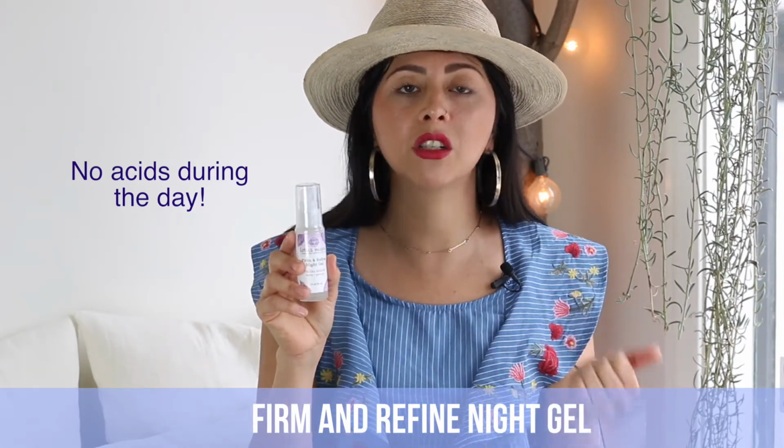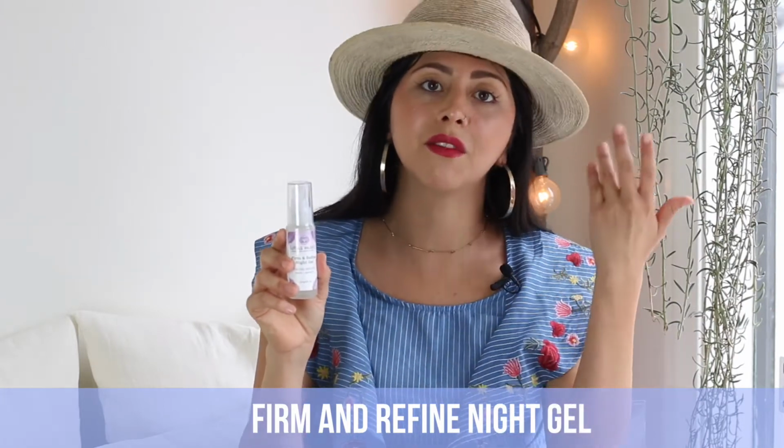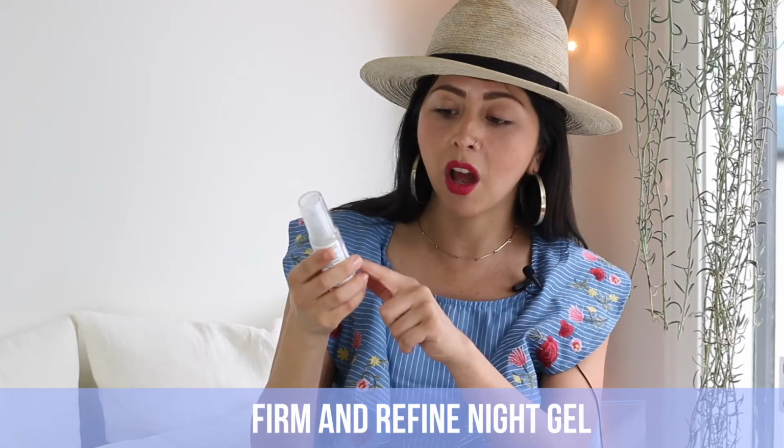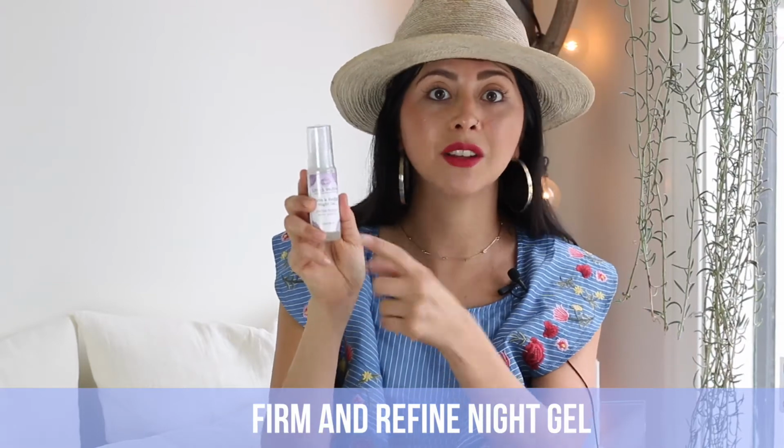I only suggest to my clients to use acids at night, not during the day, for the purpose of the sun and the heat, especially here in Los Angeles, California. So back to the product. This is from Lotus Moon Skincare. This is Firm and Refined Night Gel. So it even says night gel, so use it at night.